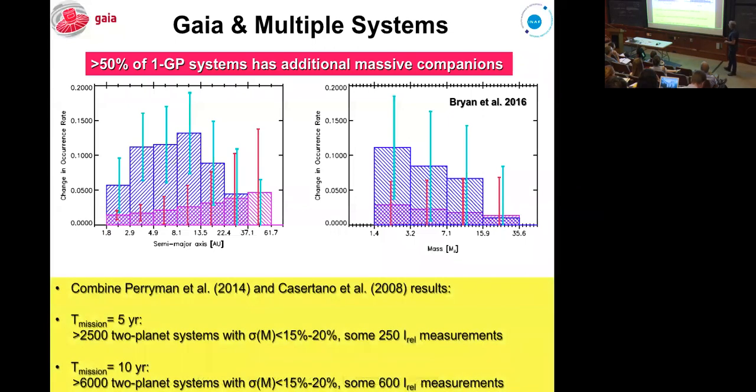So we've done a quick calculation. This is an exercise, nothing published yet, on the possibility of confirming this trend. We are talking here of order of 10 to the 2 systems analyzed for the purpose of this analysis. If Gaia can deliver a 10-year mission lifetime, the expectation is that there may be of order of several thousands of 2-planet systems that could be detected. And for a fraction of these, maybe of order of 10%, it may even be possible to measure the relative inclination of the orbital plane, as it has been nicely seen in the case of the Upsilon Andromedae system.